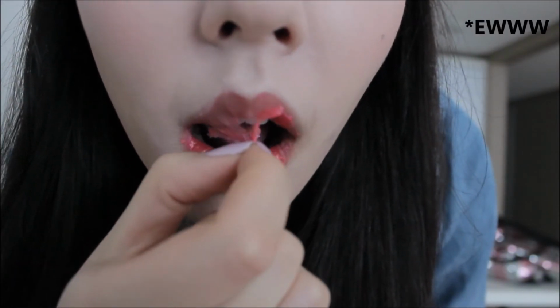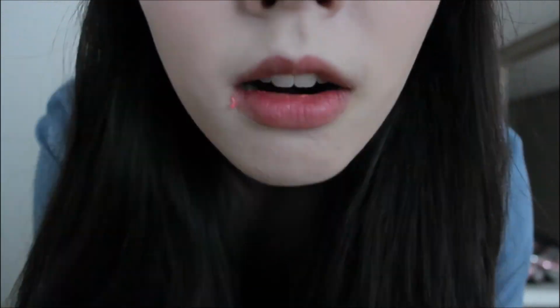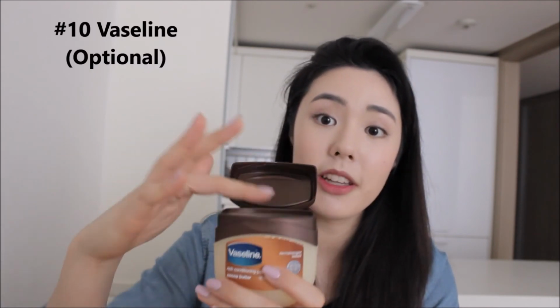So it's been about 10 minutes, so now we can just peel off the lip product. So what I like to do is just kind of, sorry if that's kind of gross. We're left with this nice light pink lip color. And what I like to do is just dab a little bit of Vaseline on my lips to just moisturize it. So this is the final look. It's my everyday look and it's very natural looking and that's how you do it.